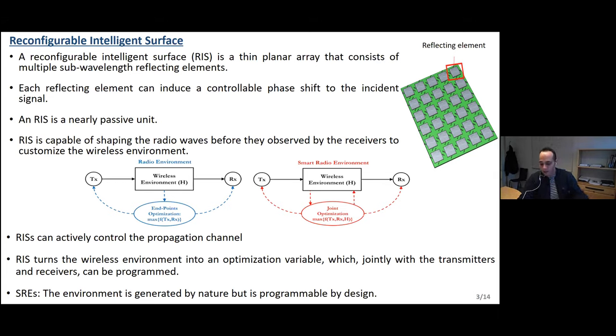The attractive thing about RIS is that it is a very energy efficient unit. It doesn't consume any power for transmission because it doesn't have an RF chain or a power amplifier; it only depends on signal reflection on its elements. In addition to that, it consumes some power for control and for setting the phases of the elements.